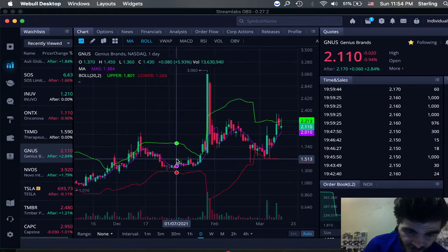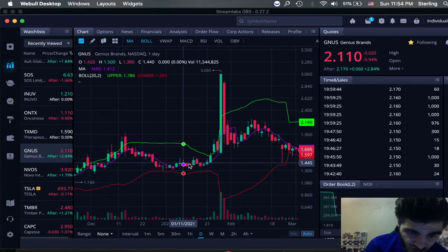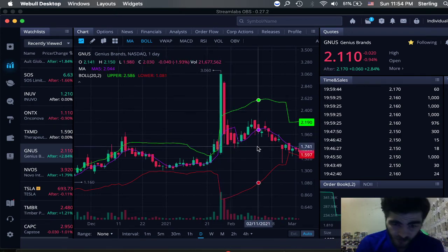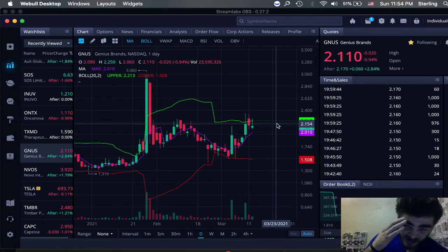Because if you look back to this one over here, we traded right at the moving average, over, got a little underneath, and then traded over and then way over, and then the next day was boom, a little bit of a run up. So if we continue this trading over the moving average, that's a strong sign of bullishness.